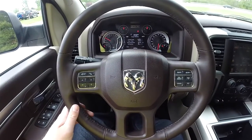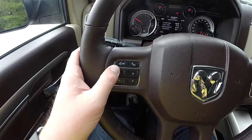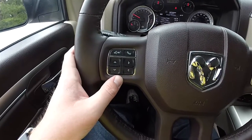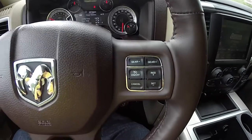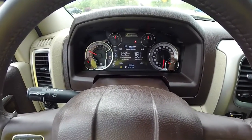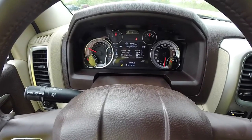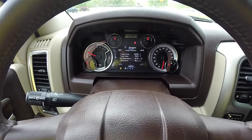Alright, panning through the interior, just to show a little more detail. You have Bluetooth controls and voice command controls, your multi-view reconfigurable display controls, cruise control and your gear up and down buttons. This vehicle does have Ram's premium 6-ring instrument cluster with a 7-inch multi-view display. Currently has 23,435 miles.